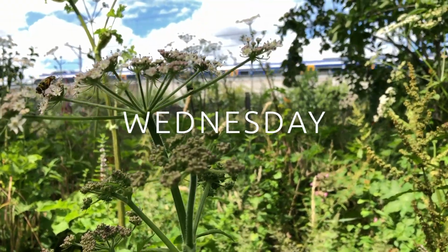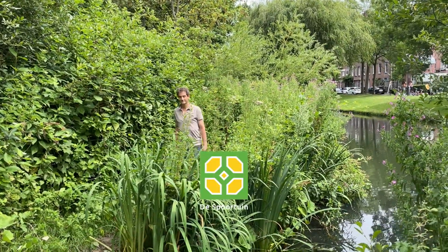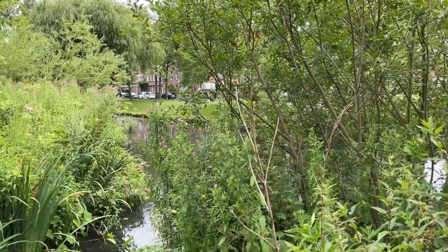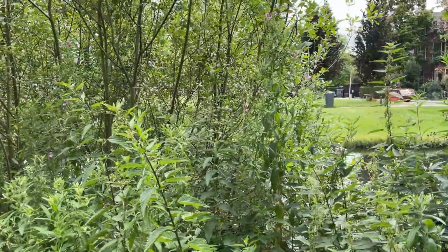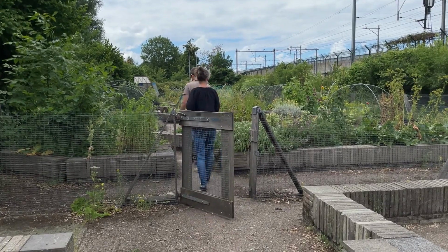Hi there, my name is Philip. I'm from the Spoortuin. The Spoortuin is a stretch of 1.5 hectares of urban nature in the middle of Rotterdam. We started this with our community in 2011, and since that time this place has flourished into something really nice. A place where people come together, a place for your health, well-being, for food, and this place also shows the power of networks. We'll tell you a bit more about that further on.